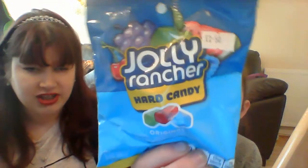Let's try some... Jolly Ranchers! Yes, we found these, and I know that they have these in America. And I've always wondered what it is that they actually are. You can open the packet if you want to. The flavours are grape, watermelon, cherry, apple, and blueberry. I'm going to have a blue. So this is blueberry. I think I'll have this one. Are they boiled sweets? Guys, I've never tried these before. Yes, they are. They're boiled sweets.